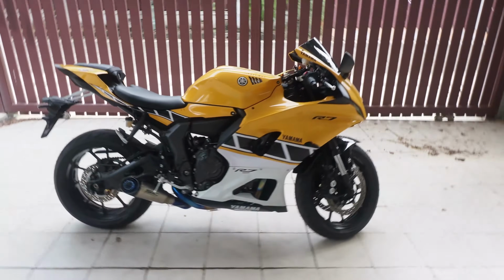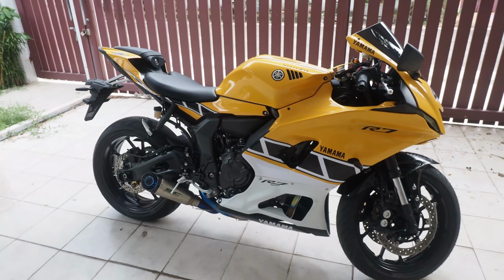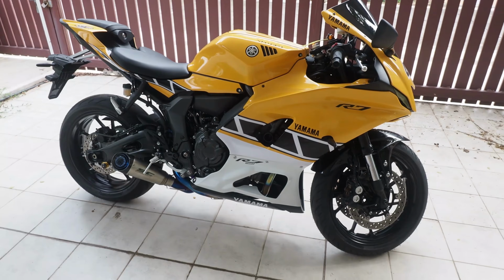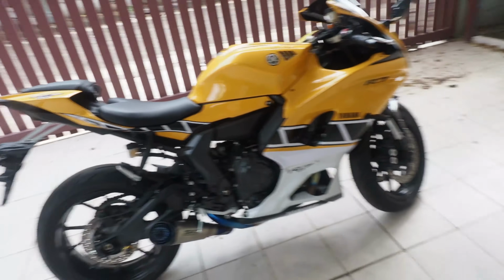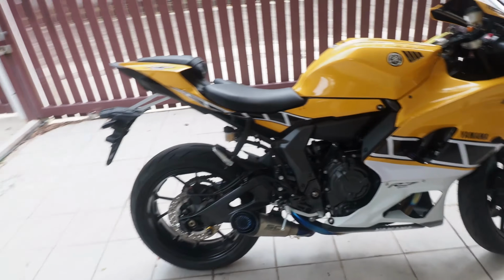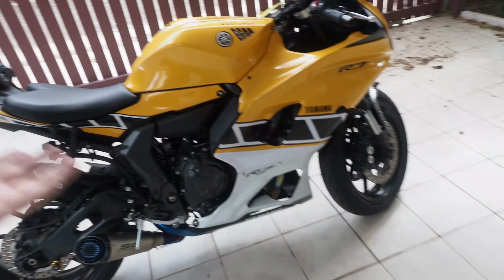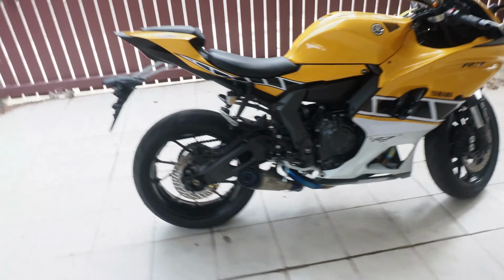Anyway, so I bought this. I never even ran it a single mile with the original exhaust because it sounds like shite. So I put on a full titanium exhaust system, and the reason it's titanium is because they ran out of stainless and I got a free upgrade, which I didn't really want because it doesn't really match, but it weighs absolutely nothing. So I've lost like 5 kilos off the bike.